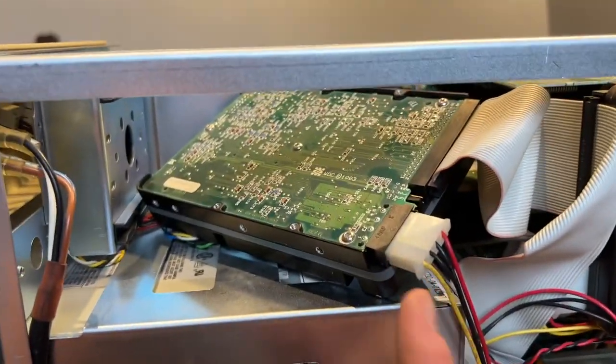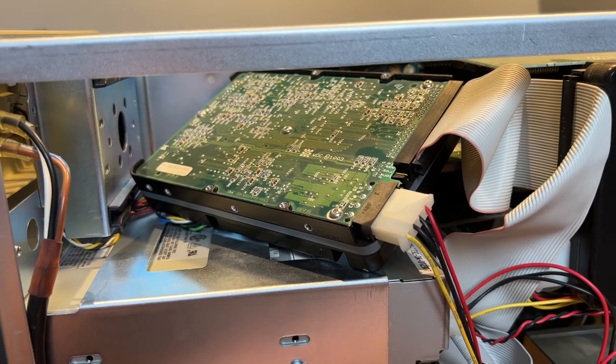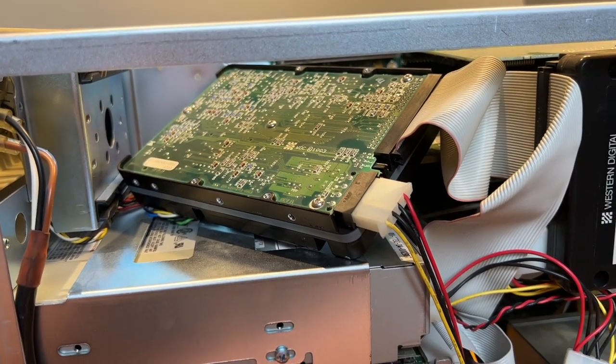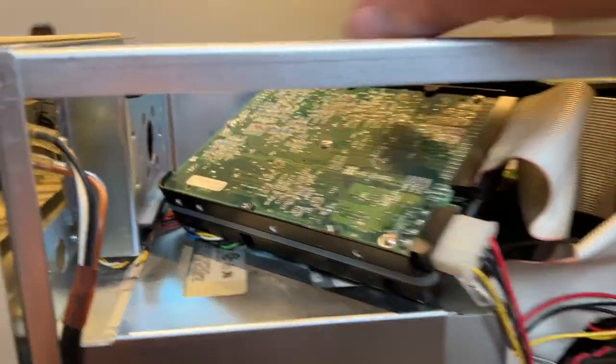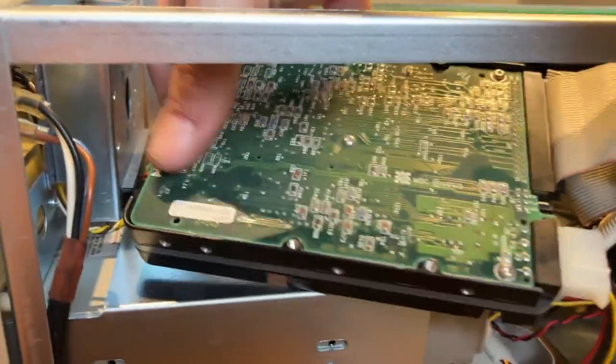Here we have a hard drive that's literally just sitting here. I'm guessing that's how they used it or something, because there's no way it would have been mounted anywhere up here like this. It was plugged in like this too.